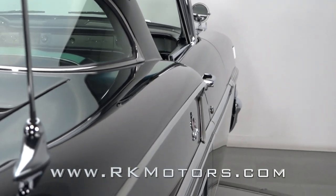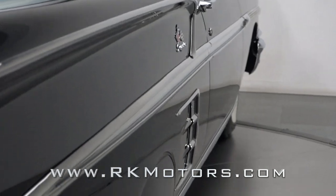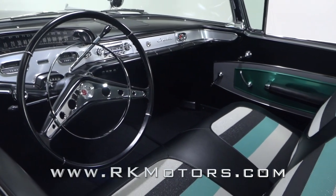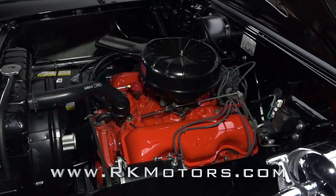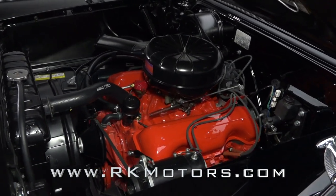And when you add those attributes to a professionally rebuilt big block, a retrofitted turbo-hydramatic transmission, and an exquisite restoration, you get one incredible cruiser.